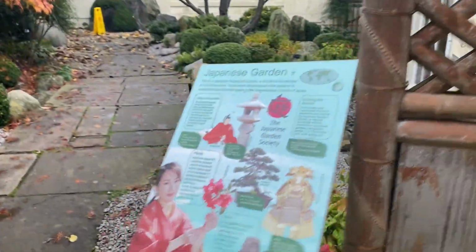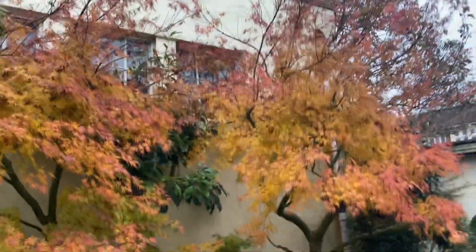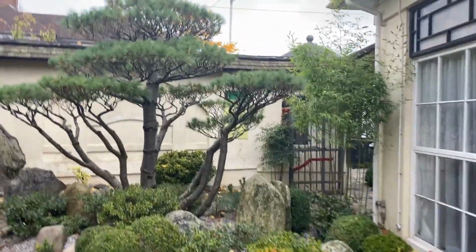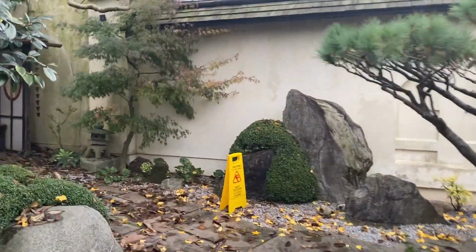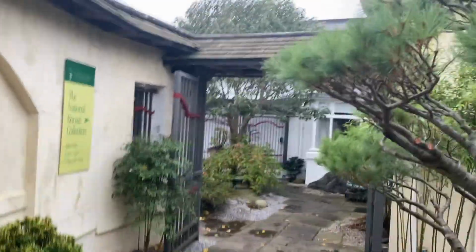Yeah. It's nice, that tree. Japanese garden. Yeah. It's a nice one, this one is supposed to be. Bonsai. A lot of bonsai in here. Oh, there's more in here. The National Bonsai Collection is here.